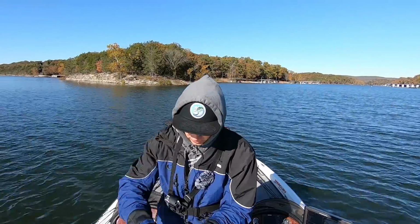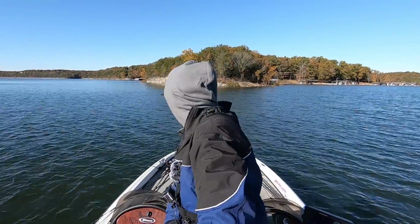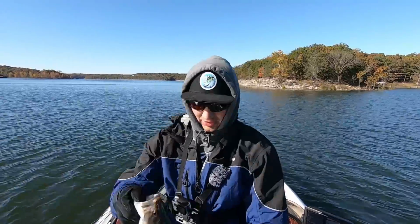Guys, I was struggling here for the first about 30 minutes of this challenge. I was seeing fish all over the graph, and I actually got one good bite on that hair jig like I mentioned, and wow, look how that fish ate that bait. Switched up to a lot more finessey approach. You can see it's dead calm out here, no wind. Let me get this guy on hook real quick. Oh, there we go, nice fish.